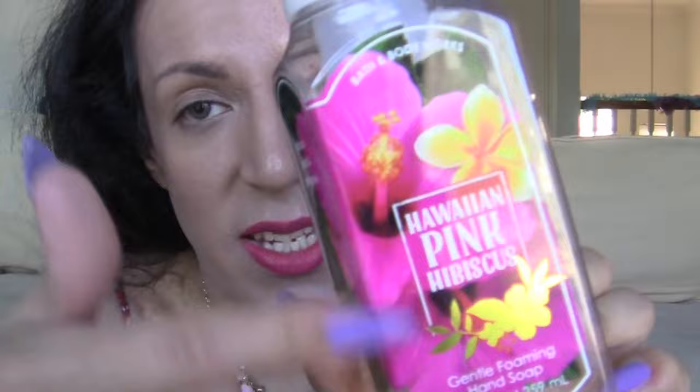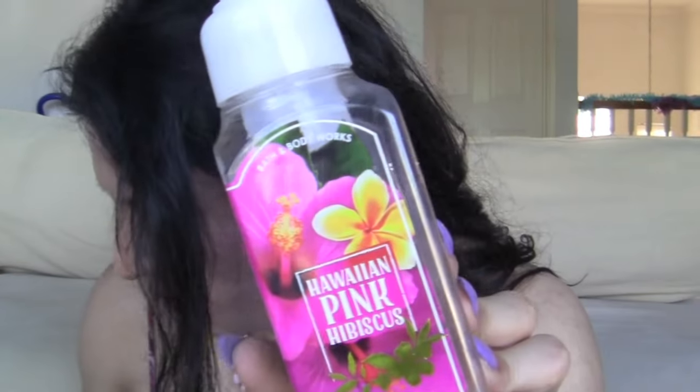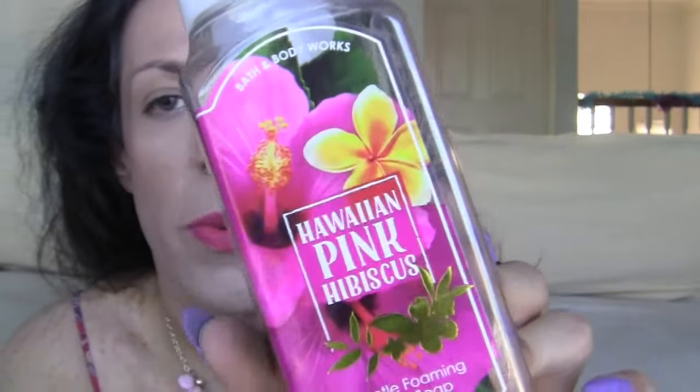Hawaiian pink hibiscus, hibiscus petals and pink guava. Oh, let me show you. This packaging I think is the prettiest out of all the packaging of everything I've used up. Really, really pretty, especially with all pink, pink liquid. It's really gorgeous. See, this has a hint of guava, but the guava on the other one, the Iced Guava Colada, I didn't like that mixture, but this is really pretty. This I will purchase again.